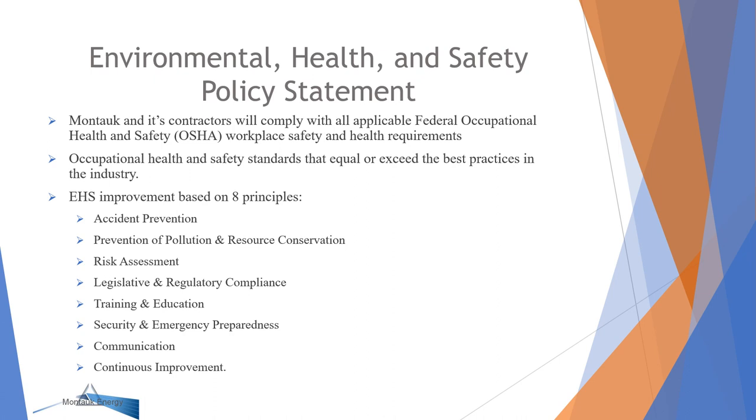Montauk's EHS program is based on these 8 principles: accident prevention, prevention of pollution and resource conservation, risk assessment, legislative and regulatory compliance, training and education, security and emergency preparedness, communication, and continuous improvement.